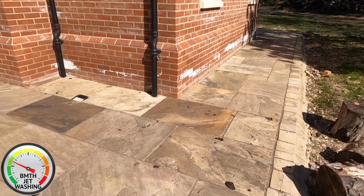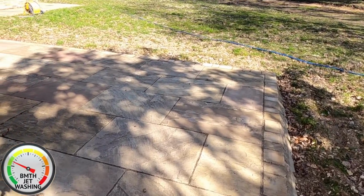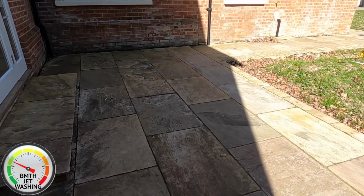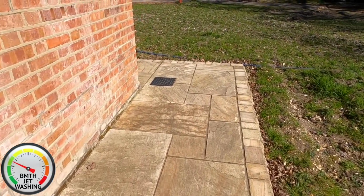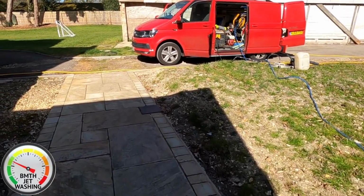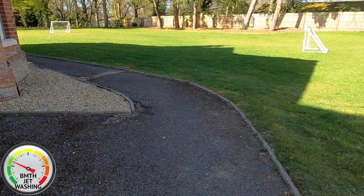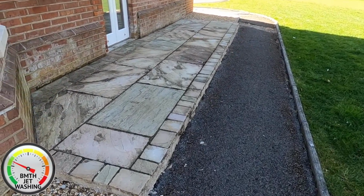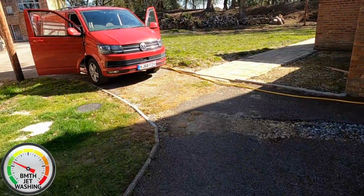So let's carry on walking around the house. This section here to do. And there's another section at the side. And that's it. So not a big job. We'll be in and out of here pretty quick.